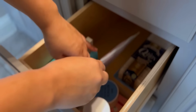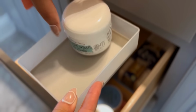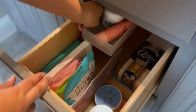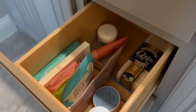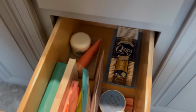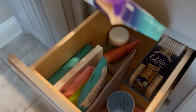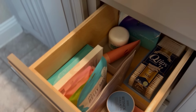Also gonna put my C-section scar mask in here. And then I think in another container, I'm gonna put my stretch mark creams and stuff, which I don't really use, but maybe now that it's organized and I know where it is, I'll be more inclined to use that stuff. I think that's gonna be that drawer right there. And actually, let me put my extra contacts in here. Definitely need to go to the eye doctor because I'm almost out of contacts.